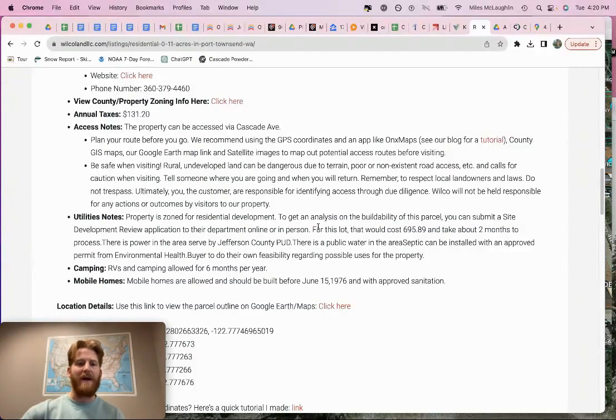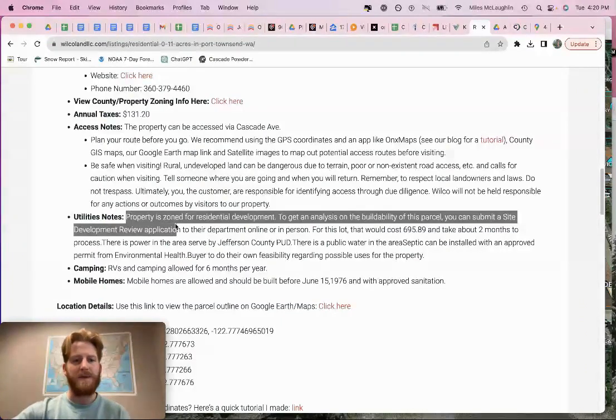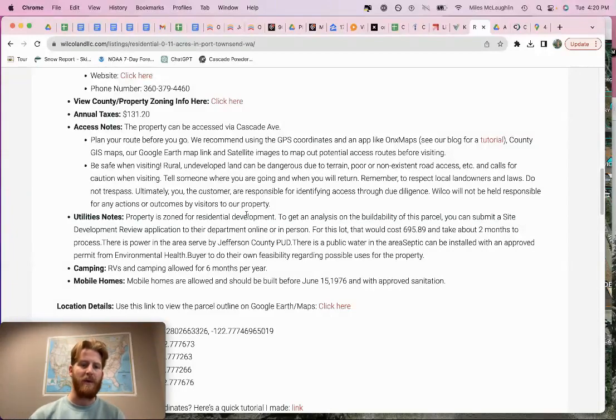And I've got a little bit here when it comes to utilities. It's zoned for residential development, right? They're going to allow some camping and RVs, potentially up to 6 months. There may even be stipulations around that. Sometimes they ask for active building permits. Other times you can. There is some availability to camp and RV on the property for short-term periods of time, which adds a lot of tangible use and value to the property right now. It's not a property that you can only build on, right? So go through the zoning, see what you can do, double check and verify that information on camping and RVs.